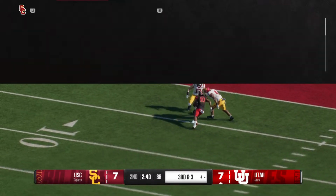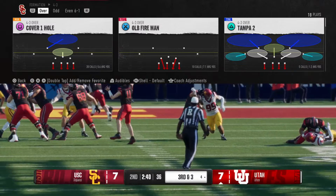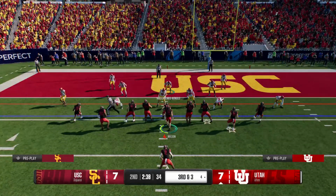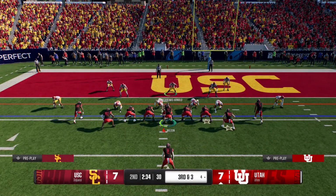Nice patience by the quarterback here. He was allowing his receiver an opportunity to find that open space in the defense before pulling the trigger. Boy, they'd love to move the sticks here and take a shot at it on 1st and goal.